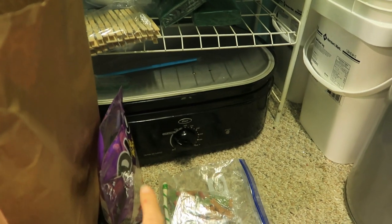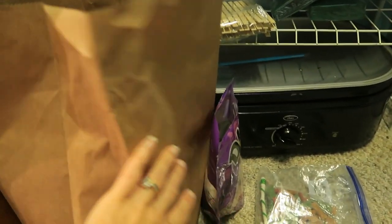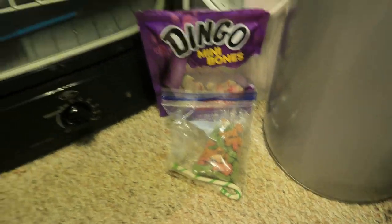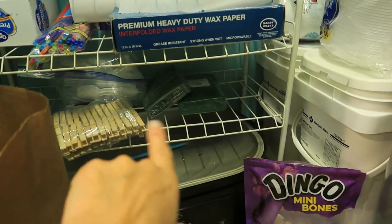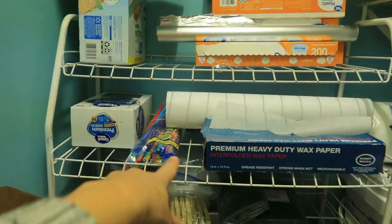This is where I keep my roaster. Do you need a roaster? No, absolutely not. It's nice to have to cook big things in. This is Lauren's extra food here. Maxine's bones for the month here. We have some Christmas ones for the animals. These are just extra. I usually keep napkins in here, clothespins and forks and spoons, straws.